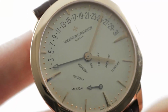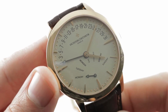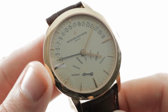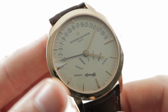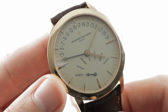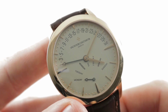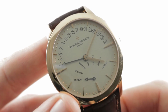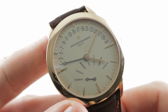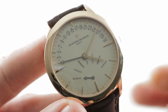This is a Vacheron that's bigger than you'd expect, wackier than you'd expect, perhaps even a little bit more complicated than you would expect for a VC dress timepiece. But for that reason, Vacheron is the most intriguing of the Swiss Holy Trinity, with the most potential to grow as a brand in status and stature in the future. Get in on the ground floor with this Vacheron Constantin caliber 2460 Bi-Retrograde date, the reference 86020 on the Watch Box.